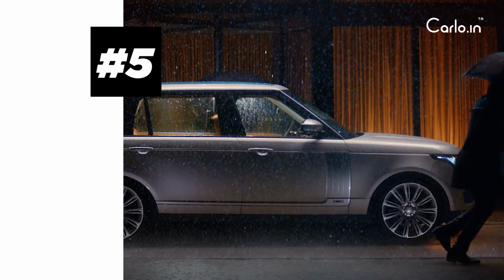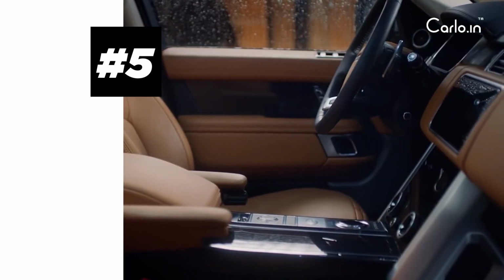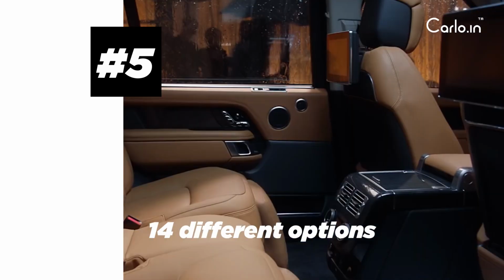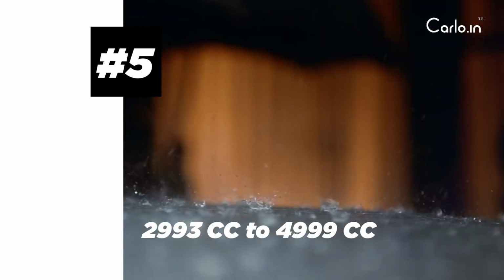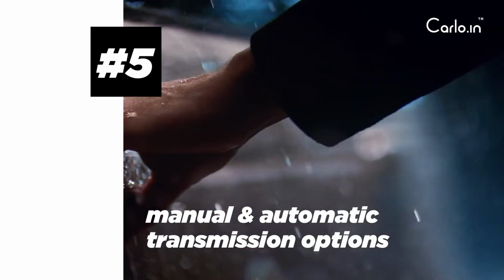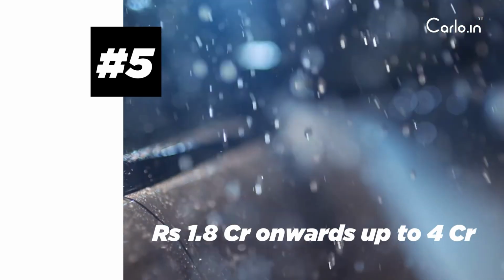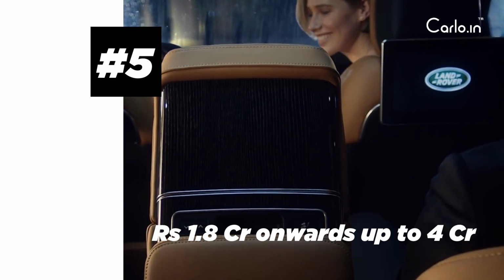Last, but not the least, the new Range Rover Evoque. New Range Rover Evoque variants are offered in 14 different options, with the engine displacement ranging from 2993 cc to 4999 cc. It comes with manual and automatic transmission options. The mileage ranges from 8 to 10 kilometers per liter. Its pricing starts from 1.8 crore rupees onwards, up to 4 crore rupees.